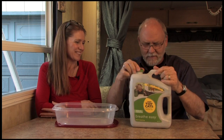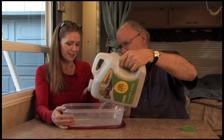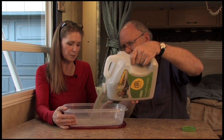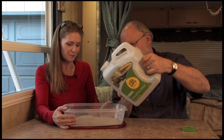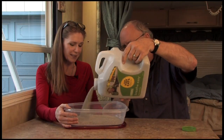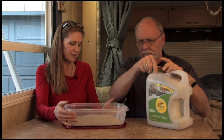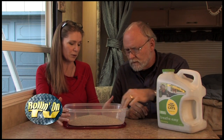All right. So we got the kitty litter. What do we do with it? Well, you want to get a Tupperware type container with a lot of surface area and pour a little bit of that in there. About an inch deep. And I noticed that this one has what looks like the little green chlorophyll chunks in it. Is that an important part of the project? Actually, it is. The chlorophyll is activated by the air and is really important for the deodorization of the odors you're trying to get rid of.